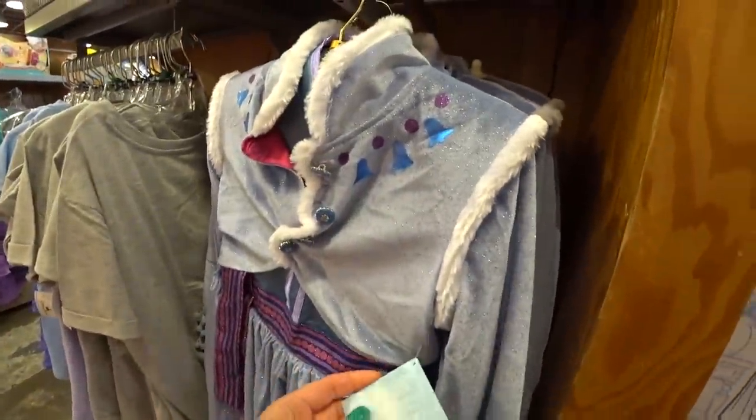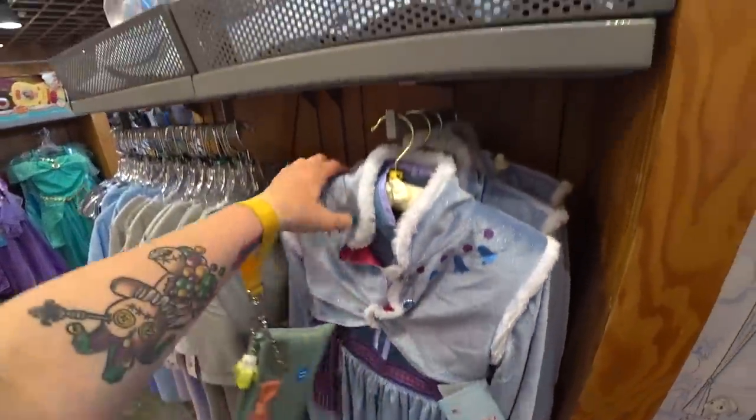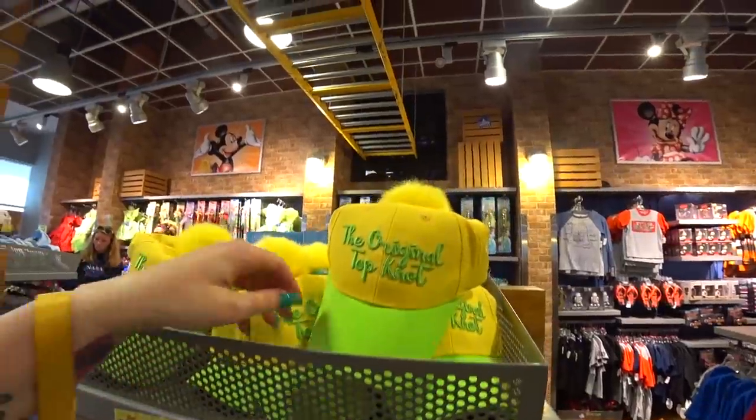It is spectacular. $44.99. Anna Deluxe Costume Set, it was $100. Do you see the quality of this? Oh, amazing. These are cute.